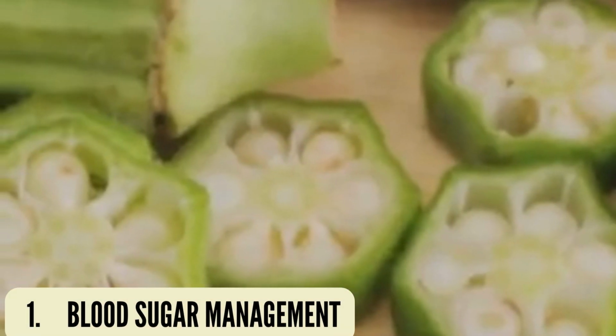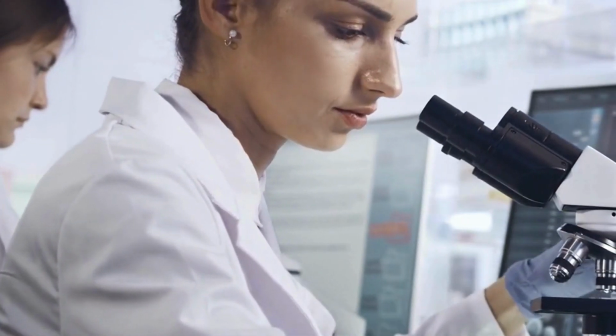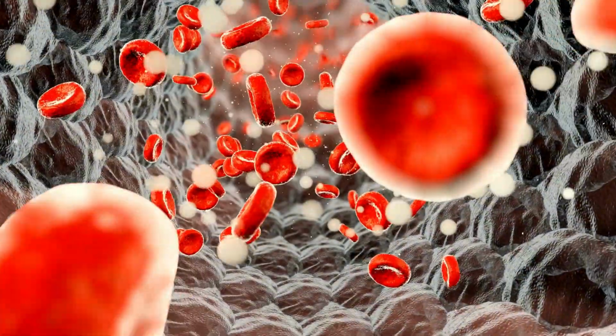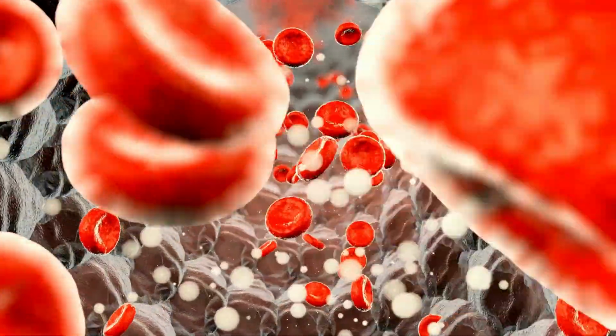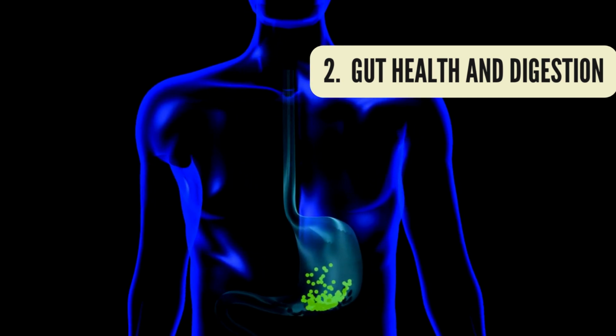Starting your day with okra water can help keep your blood sugar levels stable. Studies suggest that compounds in okra may reduce the rate at which sugar is absorbed in the intestines. So, drinking it on an empty stomach could help curb those blood sugar spikes, especially for those watching their glucose levels.